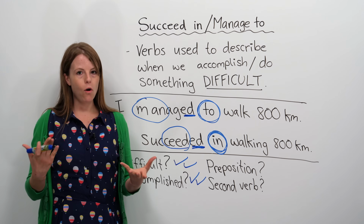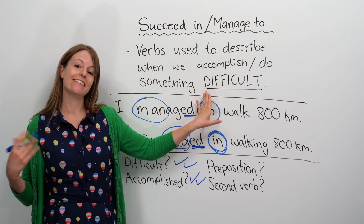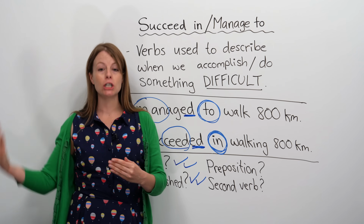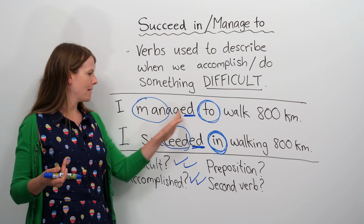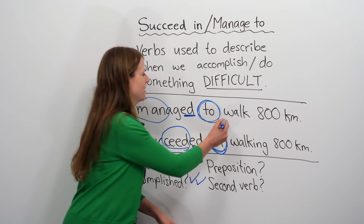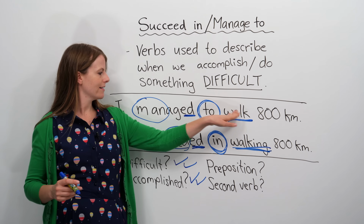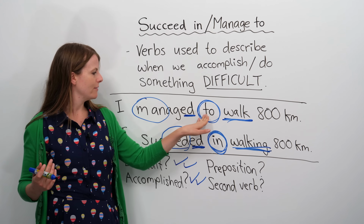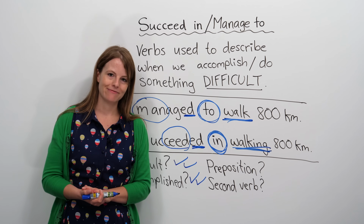Now, we don't always need these prepositions. If we said, I managed, or I succeeded, that's okay. But we need these prepositions when there is a verb after these two. So in this case, what verb comes after managed to or succeeded in? We have the verb walk, okay? Or walking. I managed to walk. So we have the first verb, manage, and we have the second verb, walk. And in between, we have this preposition to. I managed to walk 800 kilometers.